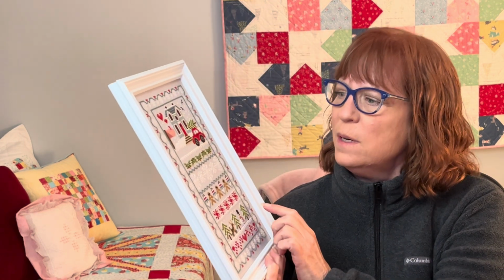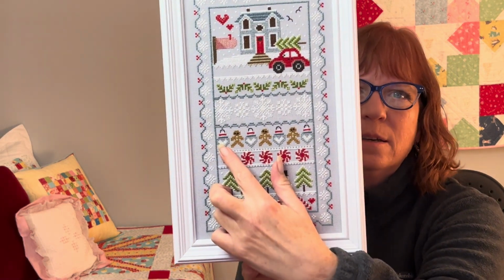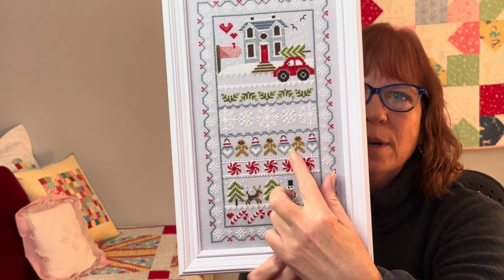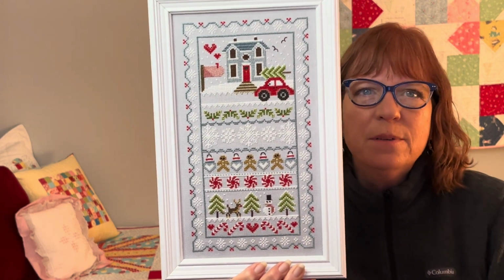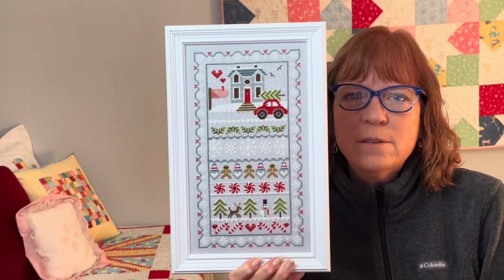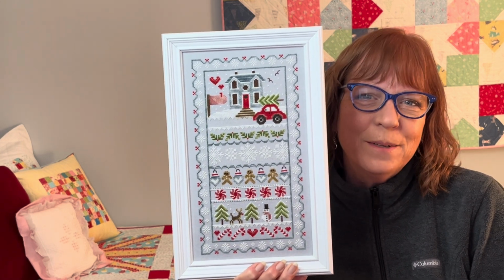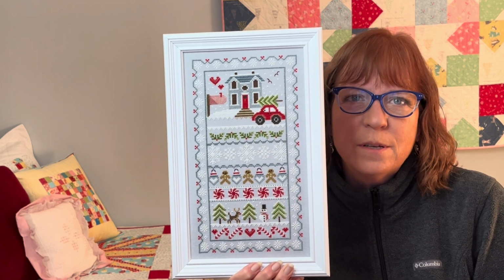There are some, you know, these are tree light bulbs and gingerbread men. And we've got candy canes down here. So there are definitely some Christmas motifs, but for the colors in my house and my decor, this will work through the winter. And that's how I intend to hang it, or use it.